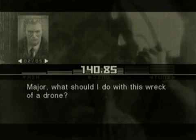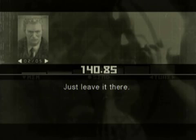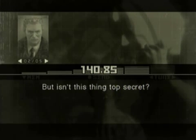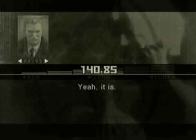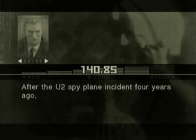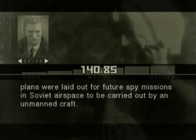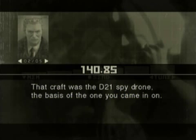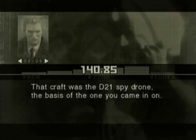Major, what should I do with this wreck of a drone? Just leave it there. Are you sure? Yes. But isn't this thing top secret? Yes, it is. After the U-2 spy plane incident 4 years ago, plans were laid out for future spy missions in Soviet airspace to be carried out by an unmanned craft. That craft was the D-21 spy drone, the basis of the one you came in on.